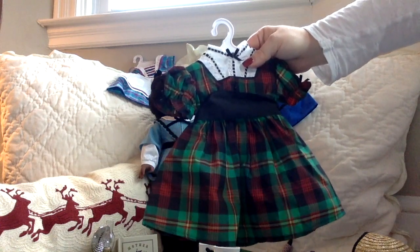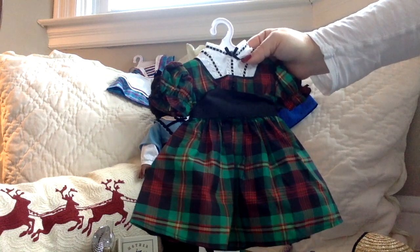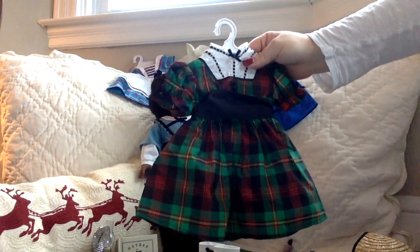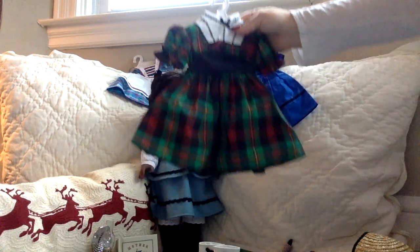Didn't like any of the current line this year for Christmas dresses, but I love, love, love Kit's new Christmas dress, which I don't have, but I really like. So this is Addie's collection and what I have of her collection right now.